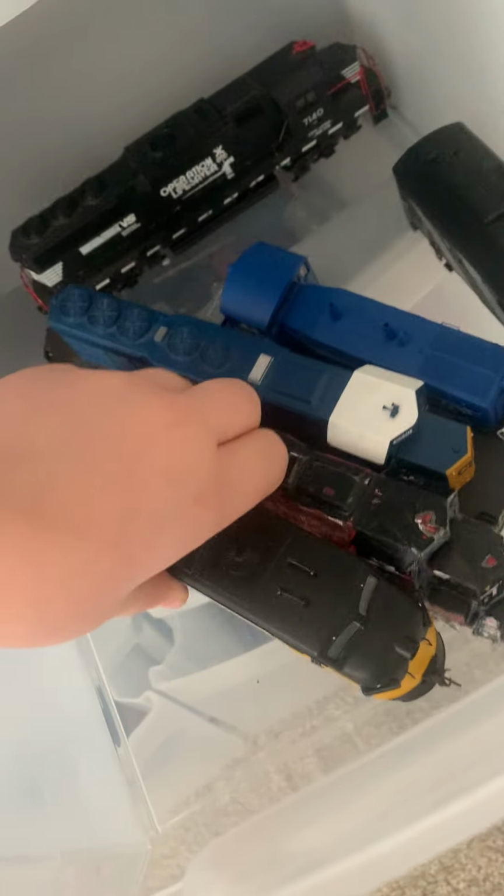I do recommend this Model Power for starters, though. But if you're a high-end modeler, no. Don't buy Model Power. Okay. But yeah, we'll put you where you belong. I'm going to put this thing where it belongs.